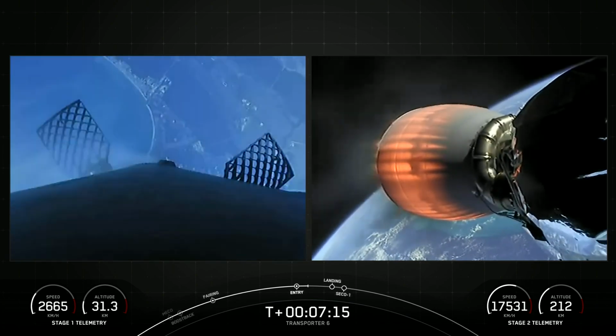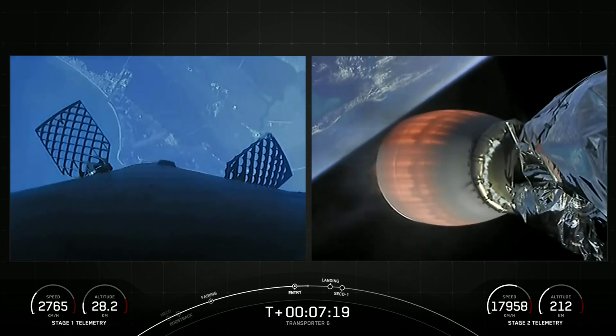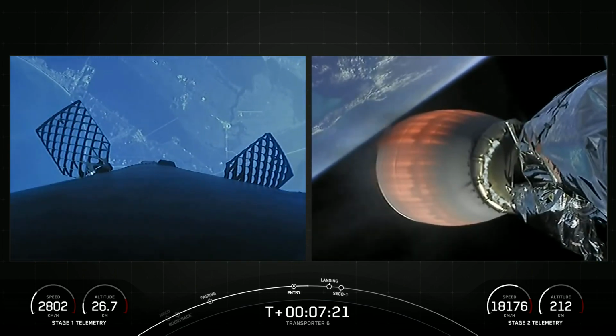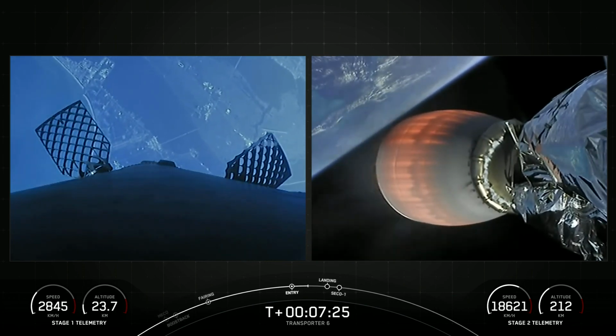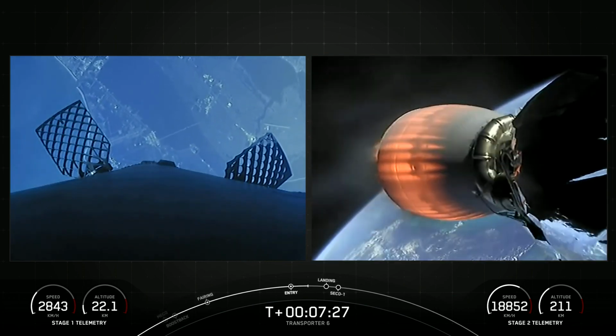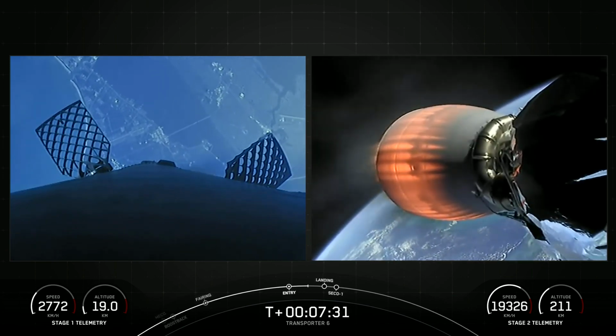Stage 1 entry burn shutdown. And there is successful shutdown of those Merlin engines. Now, as we are slowing down, re-entering the Earth's atmosphere, if you're in the Florida area, you may hear some sonic booms. Stage 1 FTS has safed.